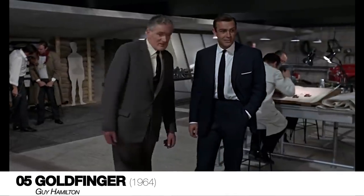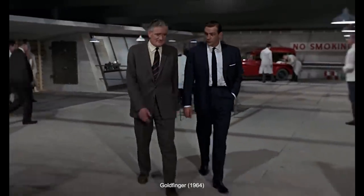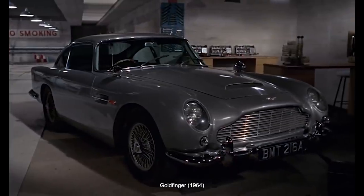Where's my Bentley? Oh, he's had his day, I'm afraid. But it's never let me down. M's orders, 007. You'll be using this Aston Martin DB5 with modifications.